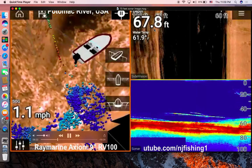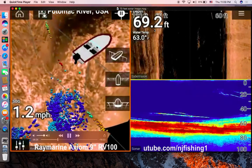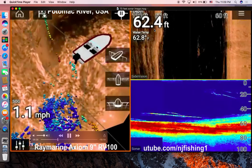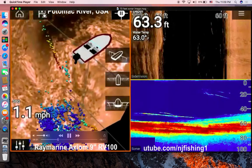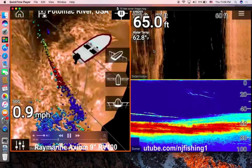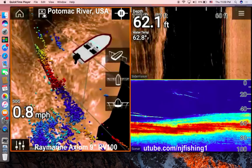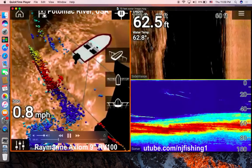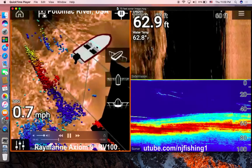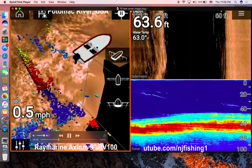Wow, actually, I think the deepest on the Potomac River is 200 feet deep. I just couldn't find it anywhere on the internet. I googled it, but I didn't find it. 200 feet deep is the deepest spot in the Potomac River. That's very deep. You can't even drop an anchor down there.